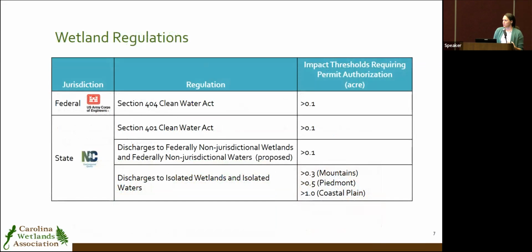So I won't get into all the different requirements for federal permitting, but I will say that for impacts to federally jurisdictional wetlands, North Carolina has regional conditions that require Section 404 and 401 permitting for impacts that exceed 1/10 of an acre. North Carolina is also currently proposing wetland rules that require permitting for non-isolated wetlands for impacts that exceed 1/10 of an acre. And for impacts to isolated wetlands, requires a state permit for impacts that exceed 1/3 of an acre in the mountains, 1/2 acre in the Piedmont, and 1 acre in the coastal plain.